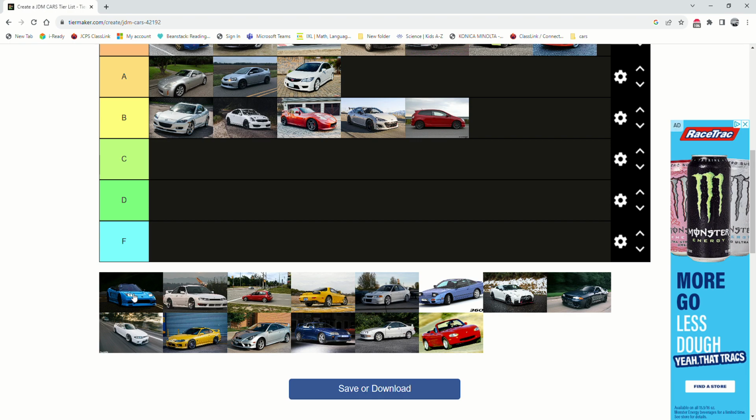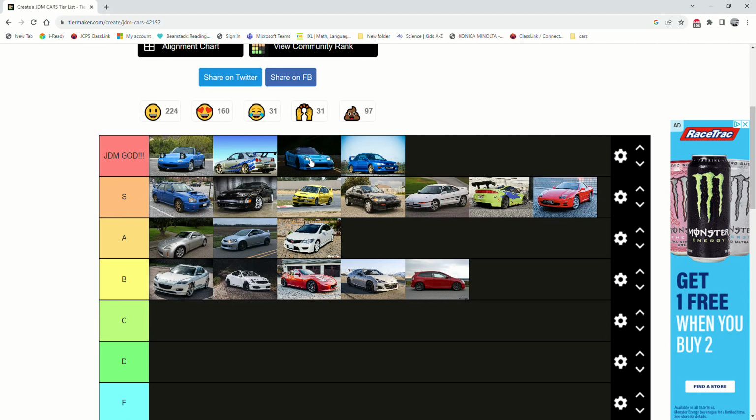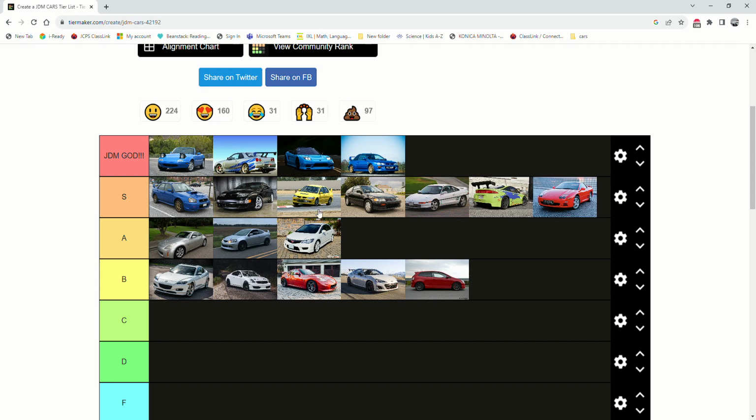Anyways, the next car is an Acura NSX. Funny, I know. This is going into JDM God, to be honest. I love this thing so much. I prefer the one with the pop-up headlights, though. The tier list I have gave me the non pop-up headlight version, which honestly I prefer the pop-up version. But still, either way, it's still an amazing car.